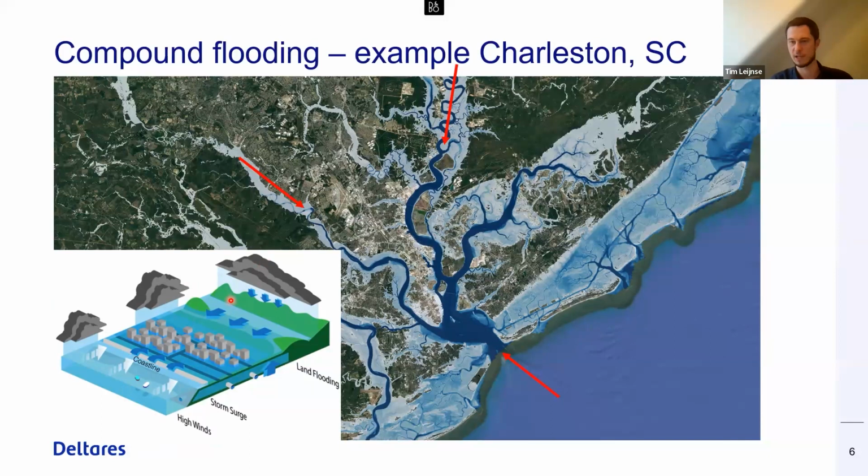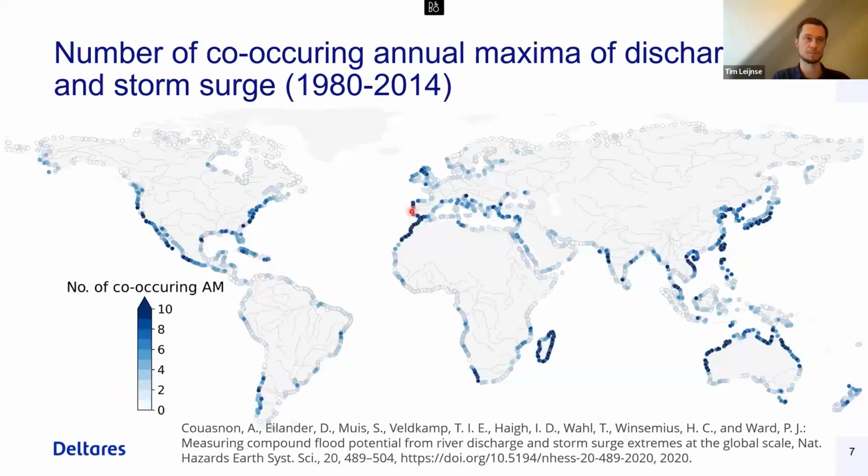So in general, if any of these drivers or multiple of them happen at the same time, the flooding can be larger than if you would look at one of those processes individually. And this is especially true, for instance, for tropical cyclones, because so much happens at the same time. Therefore, if you want to model these, it's important that you don't look only at the storm surge or only at the river input, but really investigate it as a joint approach.